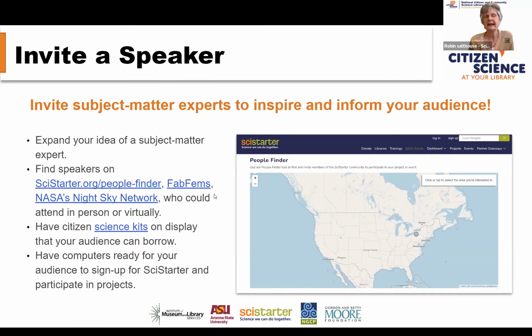And one thing I didn't mention with the mosquito mapping, many municipalities, counties, maybe even up to the state level, have vector control who address the issues of mosquito control. I know in Maricopa County, which is the Phoenix area, their vector control has an educational department, and they were willing to come out and set up an information table.